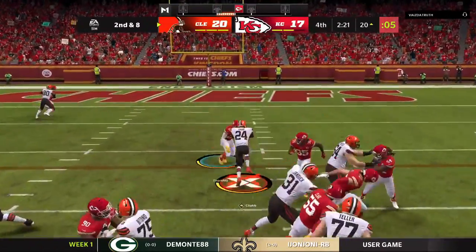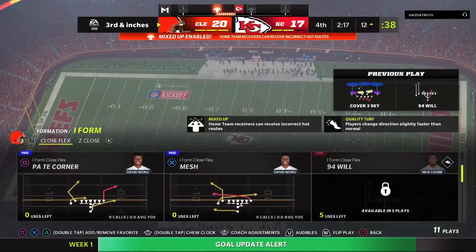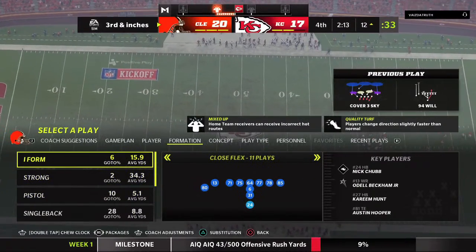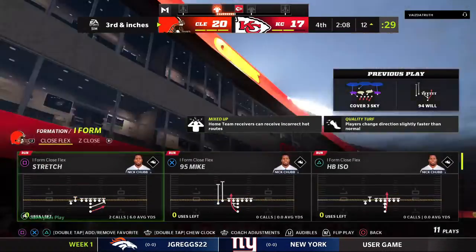2nd down, here's Chubb again. And he's going to push his way down to about the 12. 41 yards rushing for him now in the ball game. Well, partner, I know this type of running back. I mean, this size, this intensity usually gets better as the game goes on.